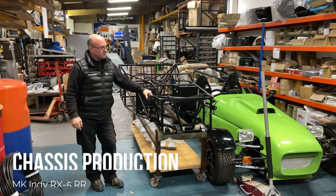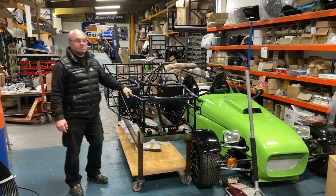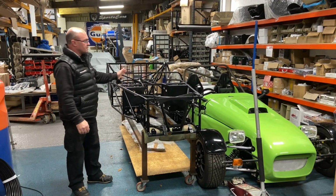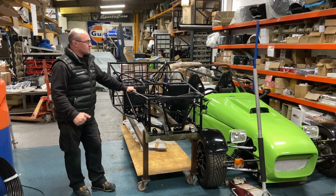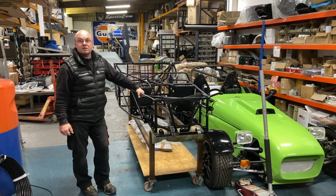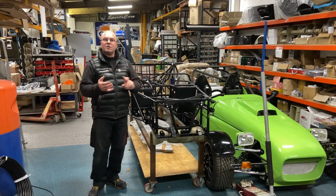So what are we doing? Chassis production, still motoring ahead. Got another one here arrived. Round tube chassis, this one. So it's an RR, S2000 based Mazda. This one's going to be winging its way across the pond, I do believe. So that's still continuing, and they have been flying, and we've got a couple more that's arrived down there as well. So one kit went out this week.